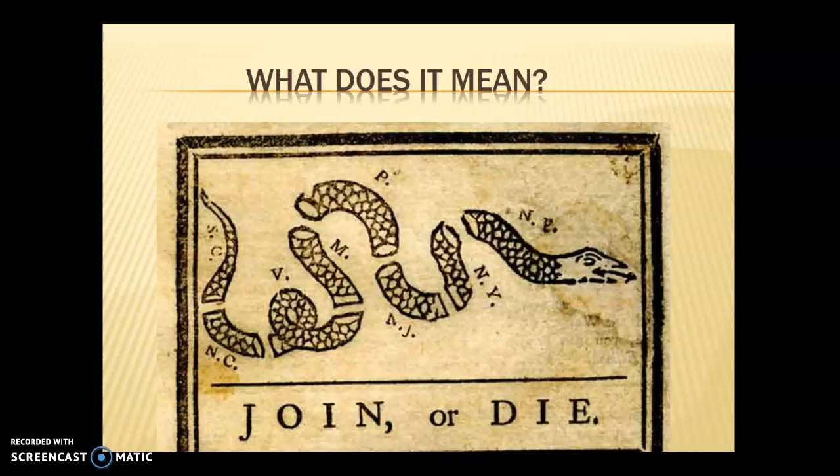Now, we have 13 colonies, but in this particular image, we see that we have this one particular snake that is chopped into 8. Now, there's reasons behind this. New England itself is a unified head. He did this intentionally to show that there is a unification: New Hampshire, Massachusetts, Connecticut, and Rhode Island. He's trying to signify that there is unity there.